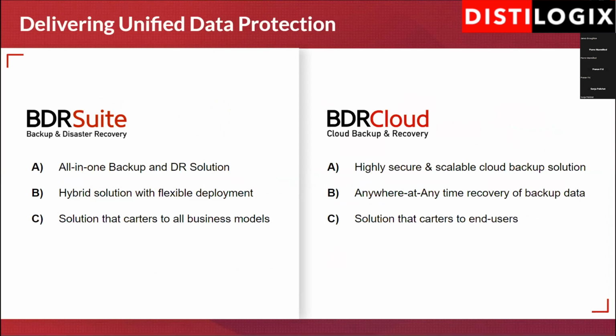It is more like a unified solution, which I can call a comprehensive backup and disaster recovery solution that is flexible for your environment. We have two installers for it. This is a software which can be deployed on your Windows machine, and we also have a Linux Ubuntu installer for the same. This software can be deployed on a physical machine, a virtual machine, or even a cloud instance to configure backups.